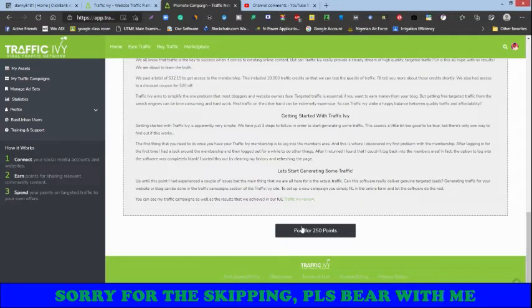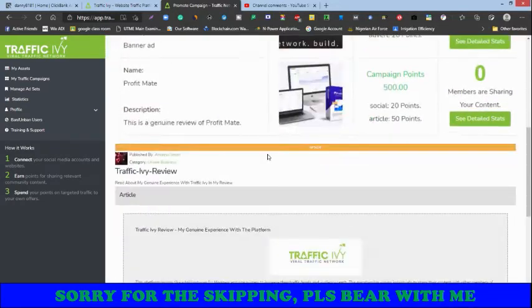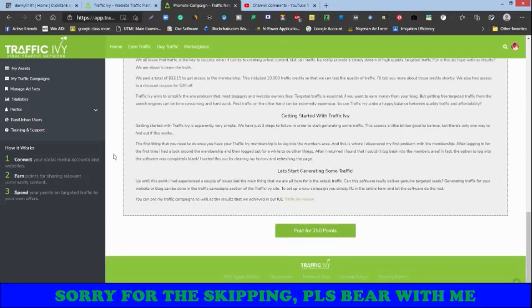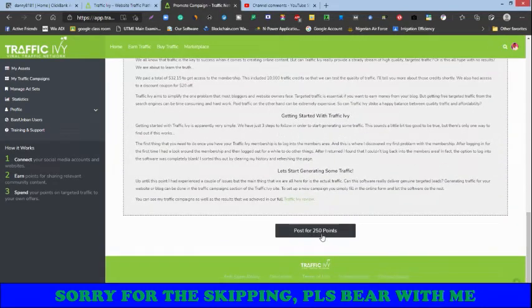Let it load. So we can actually promote this person's article on our blog or on our social media sites, wherever we want it to go. That's simply how this works. All you need to do is click on post for 250 points. Then when you post it, you're going to get access to your points, and you're going to gather these points.